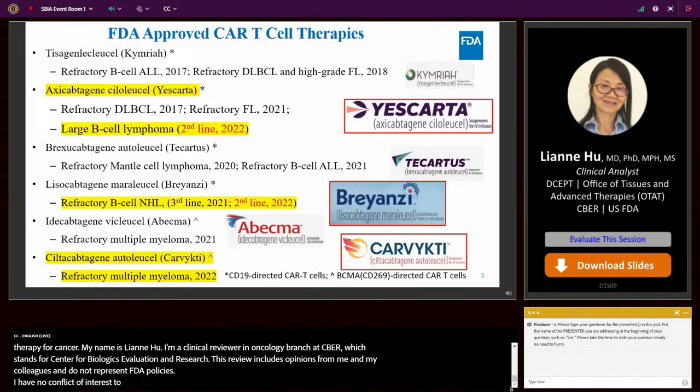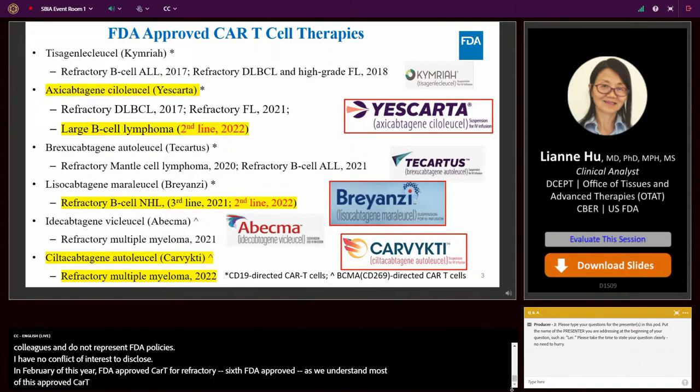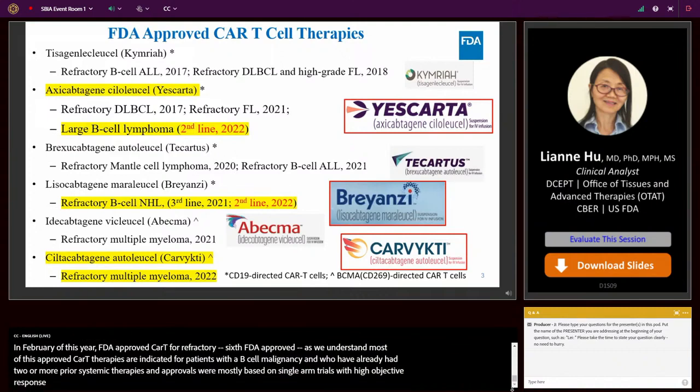In February of this year, FDA approved CARVYKTI for refractory multiple myeloma, which marks the 6th FDA-approved CAR T-cell therapy. As we understand, most of these approved CAR T therapies are indicated for patients with a B-cell malignancy and who have already had 2 or more prior systemic therapies, and approvals were mostly based on single-arm trials with high objective response rates ranging from the 50s to 90% and high complete response rates ranging from the 30s to 60%.